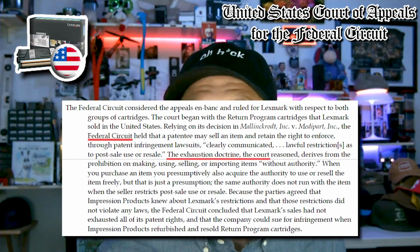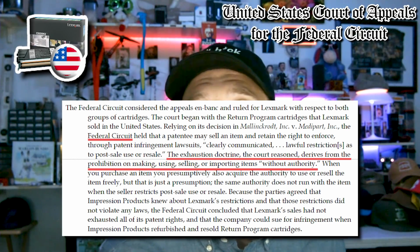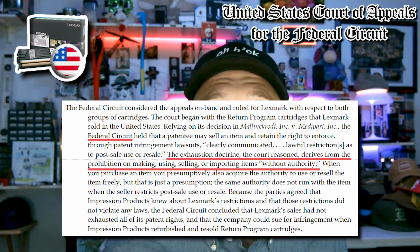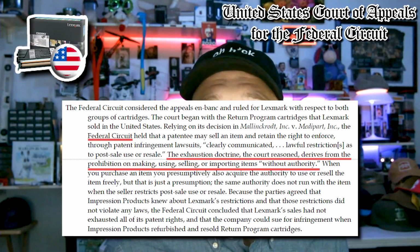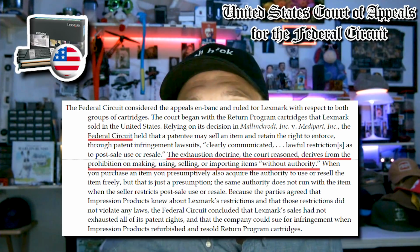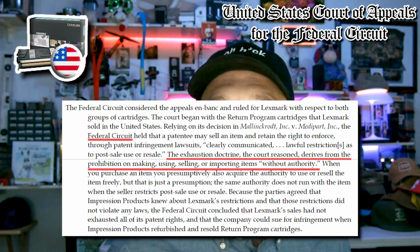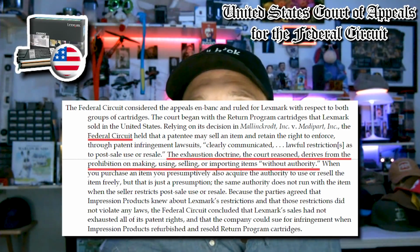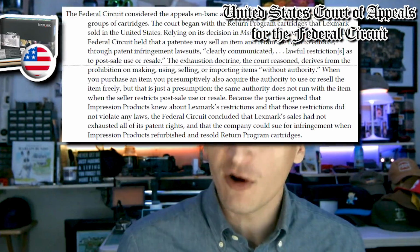The exhaustion doctrine, the court reasoned, derives from the prohibition on making, using, or selling or importing items without authority. When you purchase an item, you presumptively also acquire the authority to use or resell the item freely, but that is just a presumption. The same authority does not run with the item when the seller restricts post-sale use or resale. Because the parties agreed that Impression Products knew about Lexmark's restrictions and that those restrictions did not violate any laws, the Federal Circuit concluded that Lexmark's sale had not exhausted all of its patent rights, and that the company could sue for patent infringement when Impression Products refurbished and resold return program cartridges.